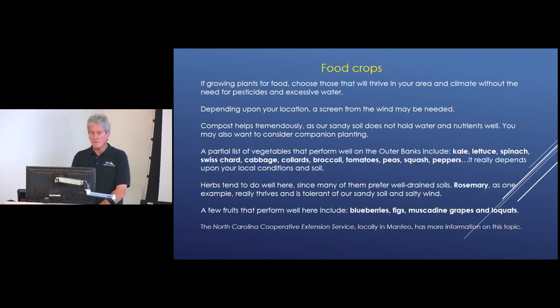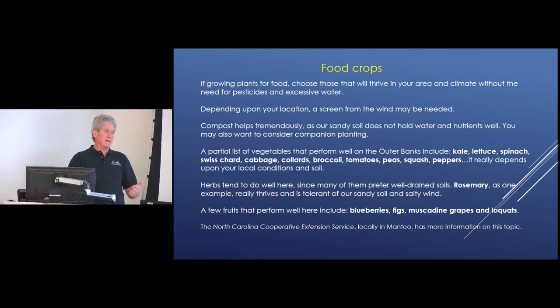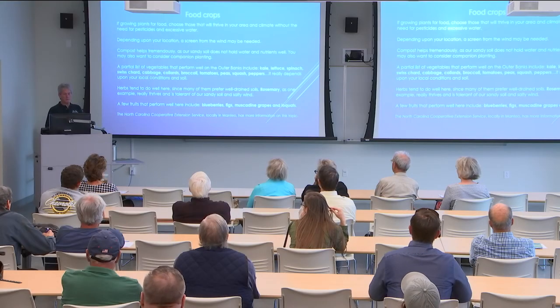Okay, food crops. If growing plants for food, for best results and to be more sustainable and use less water and less fertilizer and all that stuff, choose those that will thrive in your area and climate without the need for pesticides and excessive water. You may be able to read to find out what those particular vegetables are. You may be able to look at your neighbors, see what they're growing successfully.